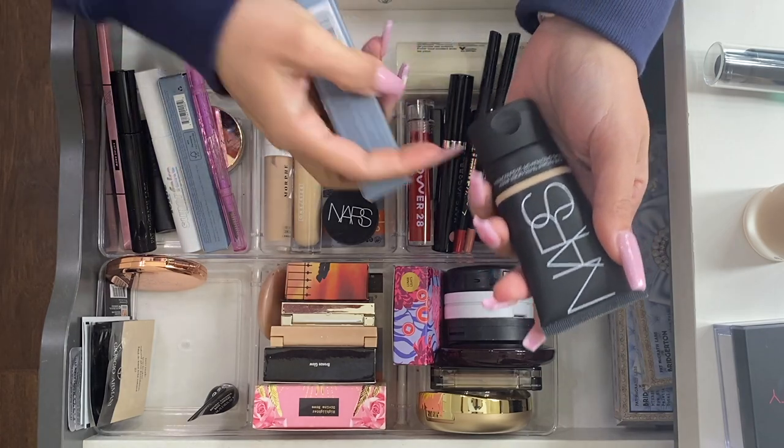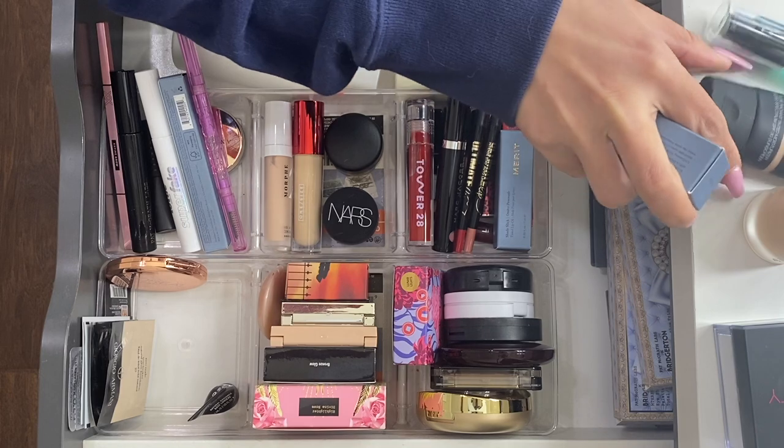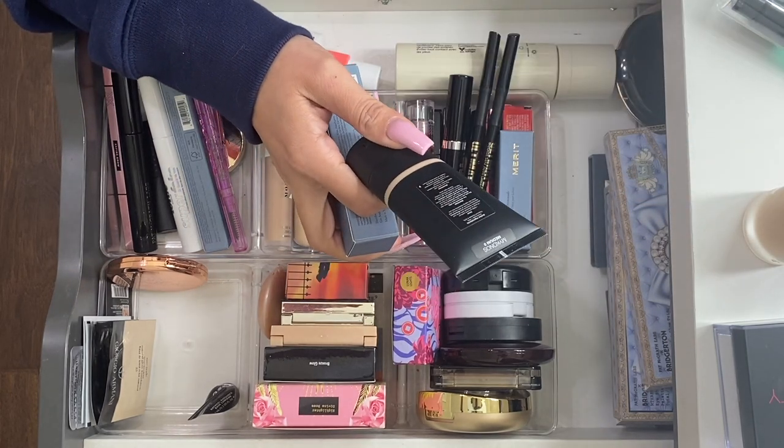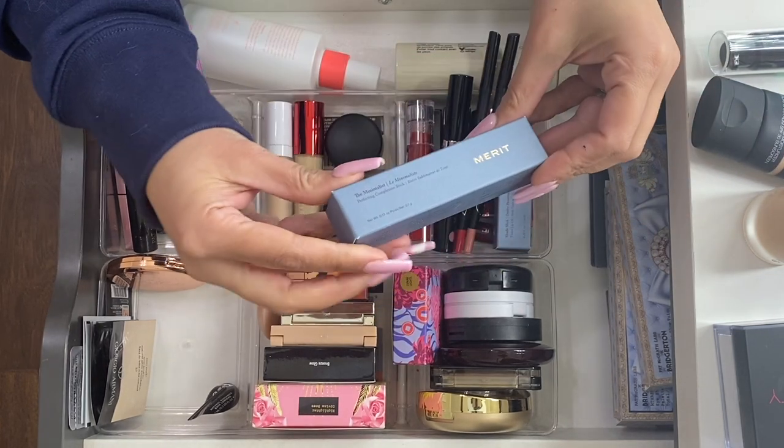The NARS Pure Radiance Tinted Moisturizer, I do really like this one. It was a pretty good match for me. Shade wise was pretty good. This is in the shade Medium 2, Mykonos. There's that one. And then the one by Merit.